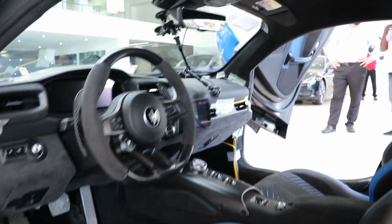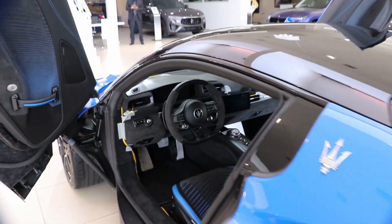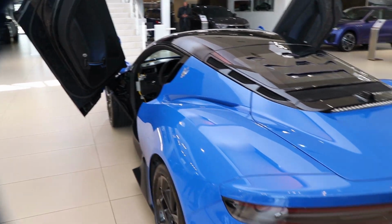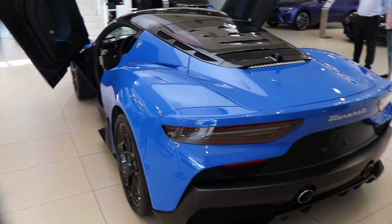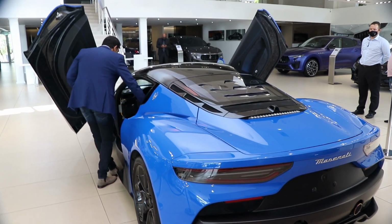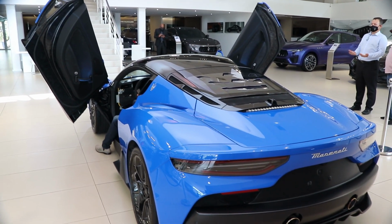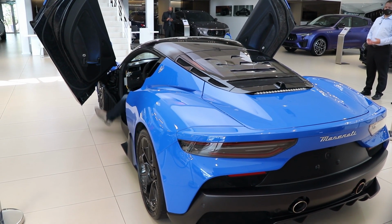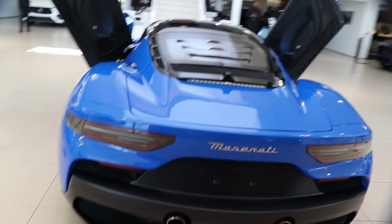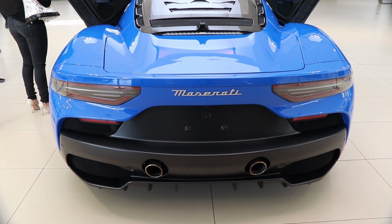It's a very, very special car, and 15 years in the making. I suppose it's worth the wait. I do look forward to seeing this on the road. We should get the first customer cars coming to South Africa round about October, November of 2021. Well done, Maserati. Oh, I'm so excited. Beautiful.